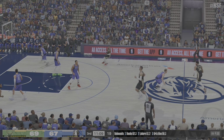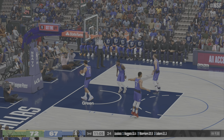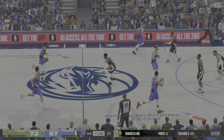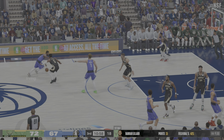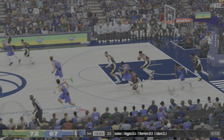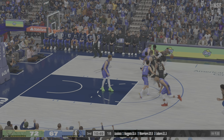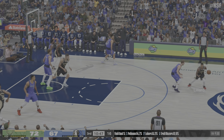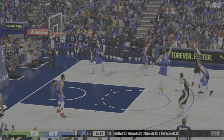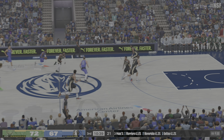Milwaukee in the lead. Launches it. Good. And Antetokounmpo gets the assist. Antetokounmpo's got his 6th assist of the night. Beasley against Irving. Well, put all that size to good use. Rip it off the backboard. Lillard outside. Lopez, the screen on Doncic. And here's Lillard from beyond the arc. The Mavericks pull it in. Irving's got 4 rebounds now.